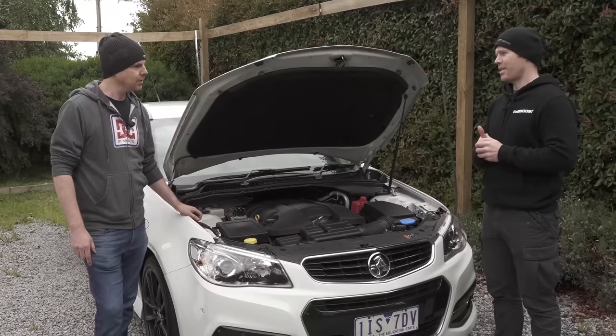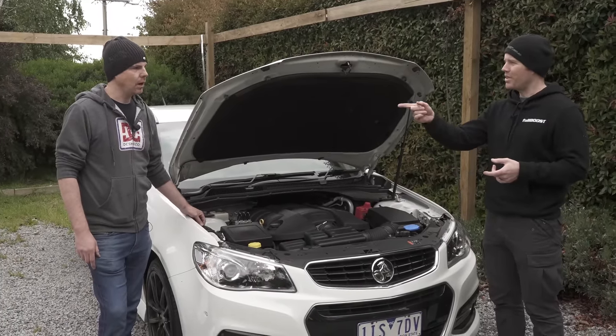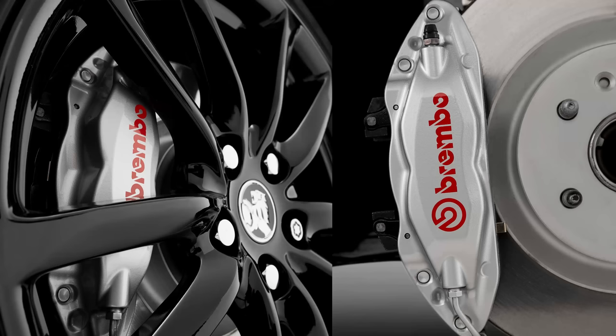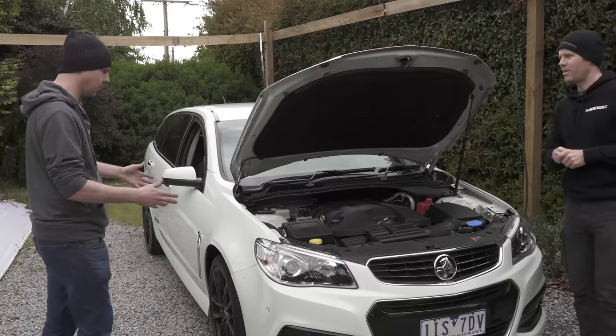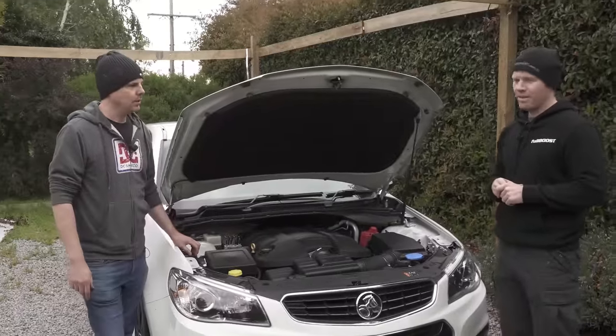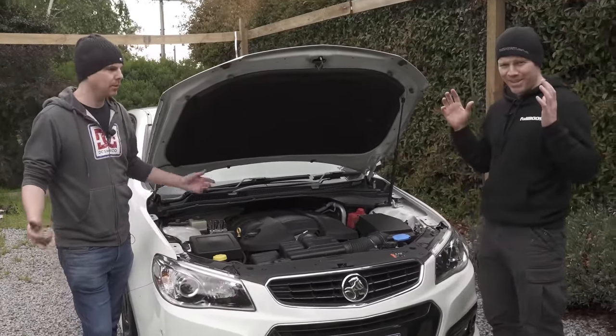What, so the SS Series 1 would have had Brembos, though? Now, you know what? No. No, the Redline's the only ones that got the SS. I think SSV, Redline are the only ones that had Brembo. Yours are silver or red? Yeah, silver. Series 2 have got Brembos front and rear, and they're the red ones. And Series 1 has Brembos on the front, and they're just the silver ones, which I don't know what the hell it means. But I push the pedal and the car stops, so I couldn't care less.